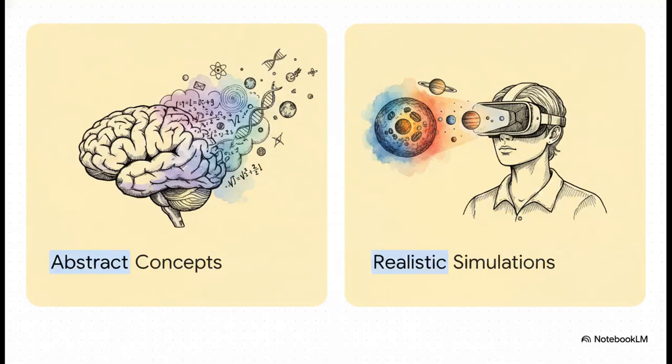Then we have the ultimate bridge between imagination and reality, virtual reality and augmented reality. Instead of just trying to picture abstract concepts, imagine actually stepping inside a human cell or walking around the site of a major historical event. Realistic simulations make these complex ideas tangible, visual, and infinitely easier to wrap your head around.